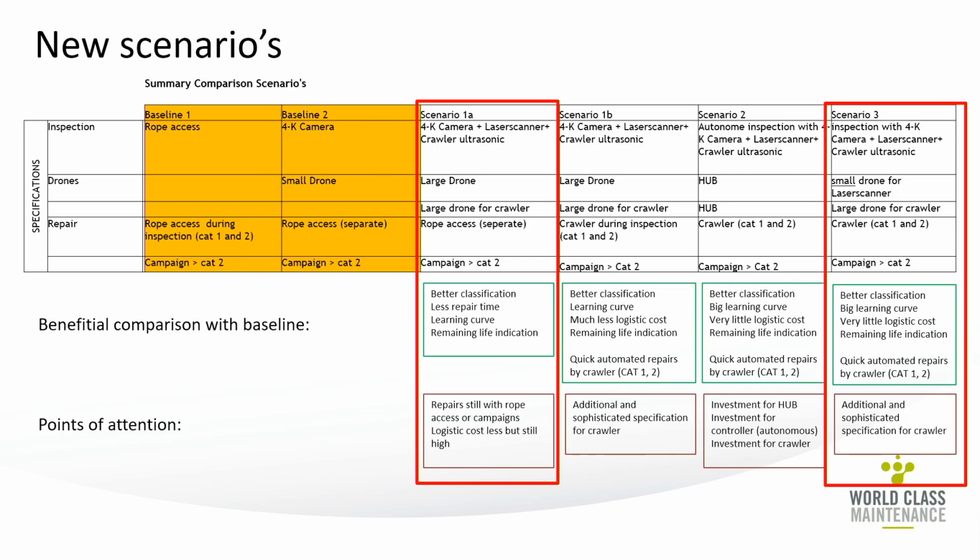Which scenarios have we discovered? Okay, these will be the best scenarios: 1A and 3. So we took a better look at these, particularly scenario 1A. And Vinit, after me, will also look specifically at scenario 1A in more detail, on the tool he has used for specification, the logistic cost, etc. So, 1A and 3.